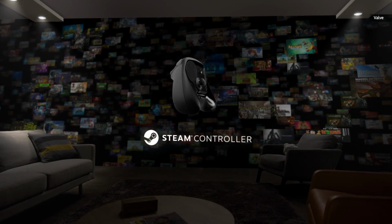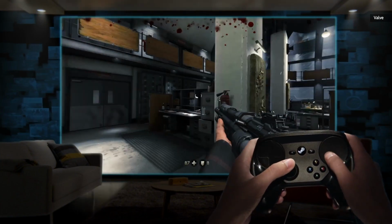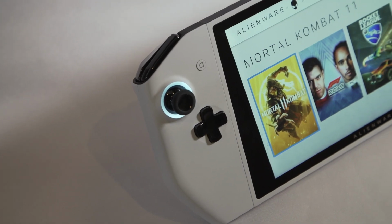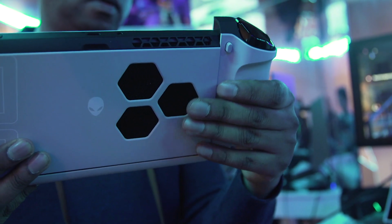I'd liken it maybe to the Steam controller, which is another thing that takes a bit of getting used to, but I've been able to play games far better with that. So this is all very much a concept. It's probably something Dell may not even release if it doesn't really see a need for it, but it's a cool experiment. And I'm certainly hoping we'll see more PC manufacturers look at the PC form factor, kind of take it in different ways.